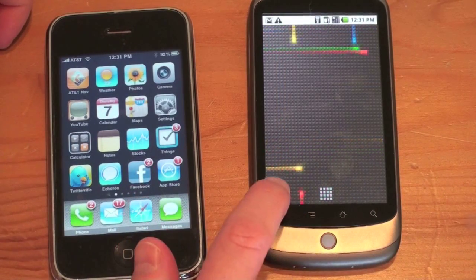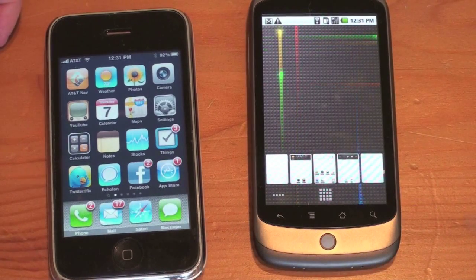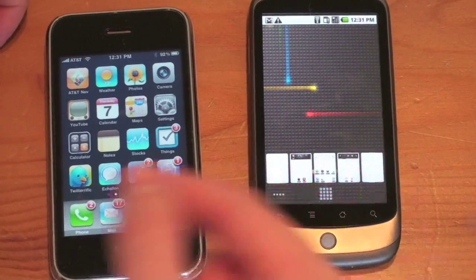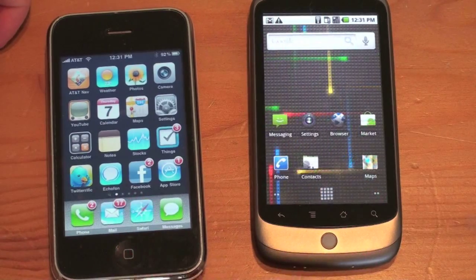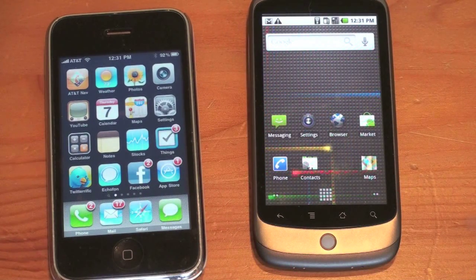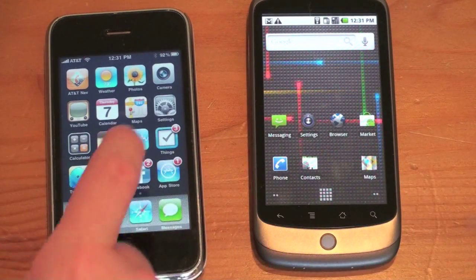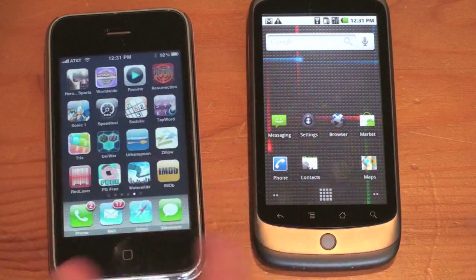If I hold down the little dots in the bottom left or right corner, I get sort of a WebOS card-looking interface that shows me each of my home screens, and I can jump very quickly to where I want to go. So there certainly are a lot more navigation shortcuts that you get with the Android operating system. On the iPhone, if I want to jump back to the home screen, I can just hit the button once and it'll jump me back.